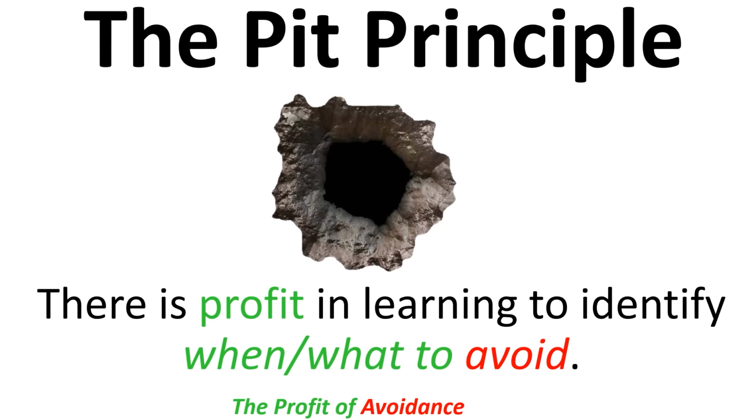So the skill here is based off of what I call the PIT principle. And the PIT principle states the following: that there is profit in learning and understanding to identify when and what to avoid, or in other words, there is profit in avoidance. What do I mean? How does this actually make you money?